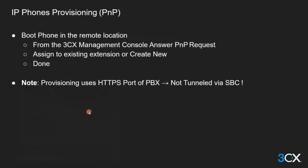For IP phone provisioning or plug and play mentioned earlier, just boot the phone in the remote location. Then once it finishes the boot-up process, it should be registered instantly. It is using the HTTPS port of the PBX and it's not tunneled by the SBC.